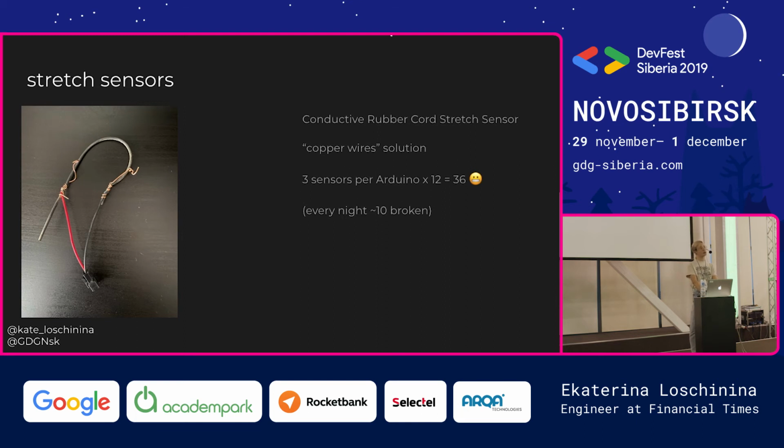The copper wire solution is something that I think my team still hates me for, because I thought it was brilliant. It's so easy to tangle them, and they are conductive, such a great idea to tangle, and yet they can be attached to the ropes easily, right? So why wouldn't you do this? Well, apparently it's quite painful to tangle 36 sensors like this.